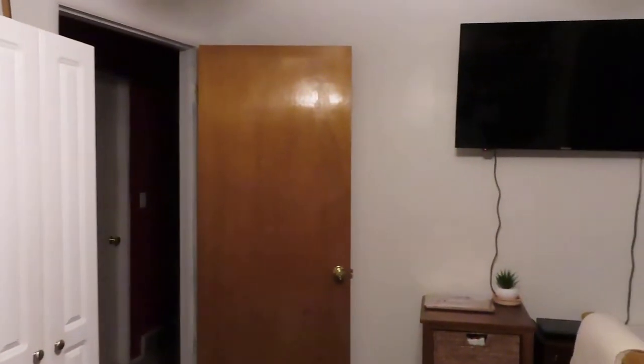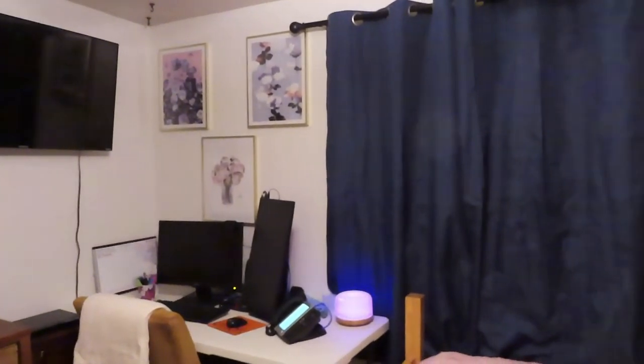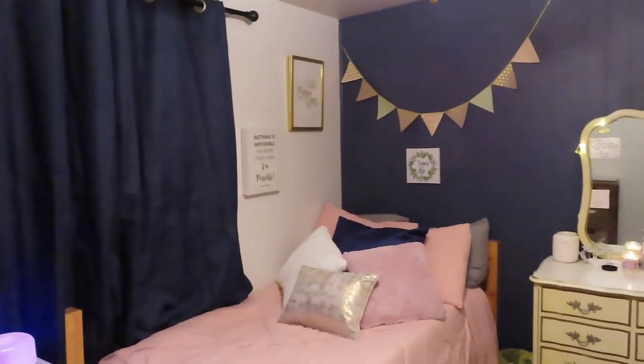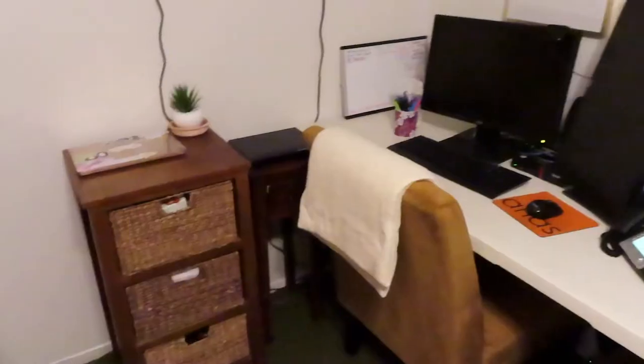Once the walls were dry, I was able to move in all of my furniture. It looked so much better with the white wall, and the room looked so much bigger. I decided to do the same theme as my old room with the navy, the light pink, gray, and accents of gold. I love how open and how cheerful my desk area looks now. It's crazy how much a coat of paint and some rearranging can do.